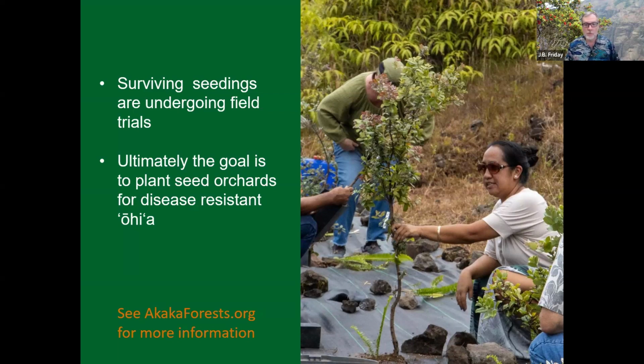I mean, what do we do? We're still learning, for example, for the Oahu or the Kauai endemic species, even, how much resistance there is in those populations. The Akaka Foundation for Tropical Forests is helping fund this program, and on their website, they have a nice set of information on the disease resistance program.